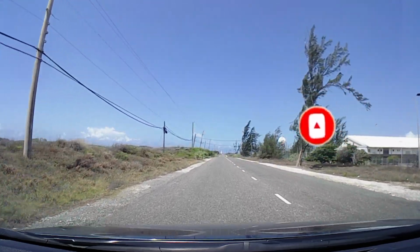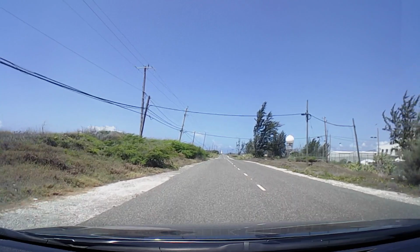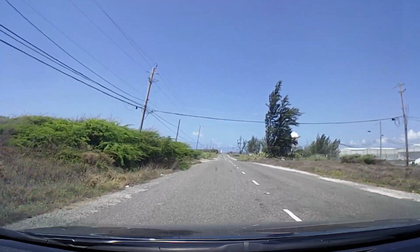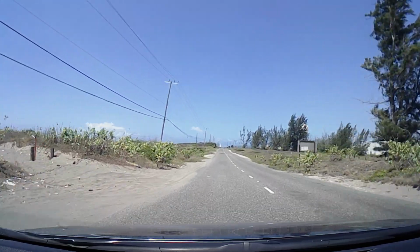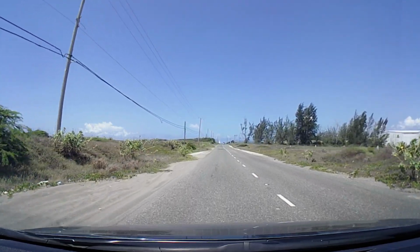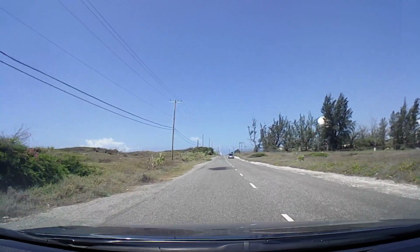So to head to Port Royal, instead of turning right at that roundabout on the Palisadoes, which will take you to the Norman Manley International, we go straight, and this road will take us straight into Port Royal, which is probably another 20 minutes drive.